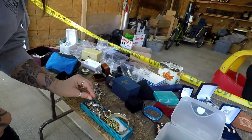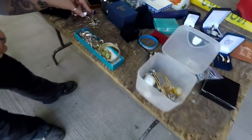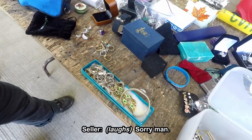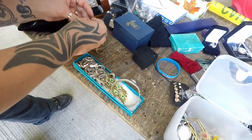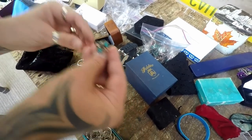Lots of nice things here. I haven't looked at this half of the table yet. Sorry, man. You can go wait in the truck if you want. You want some more cash? Oh yeah, here's the turquoise. More turquoise.